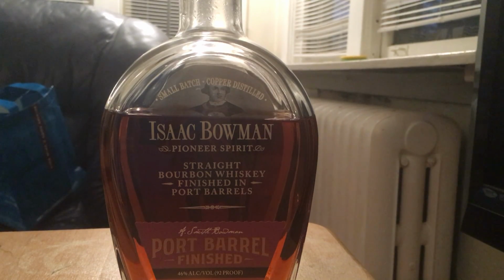Even the regular small batch, I've never seen anyone say anything bad. People have been like, yeah, it's all right, but it's also $35. So yeah, it's all right. Is a pretty normal, expected answer. The only thing I'd say about the standard Bowman is that I prefer standard Buffalo Trace to it because it's a little less peppery. Right, and I was going to say that's the only thing. I like the pepper notes. That's why I like Bowman.